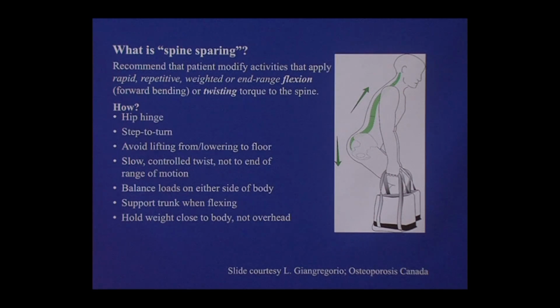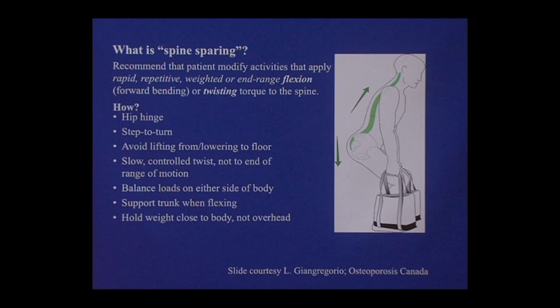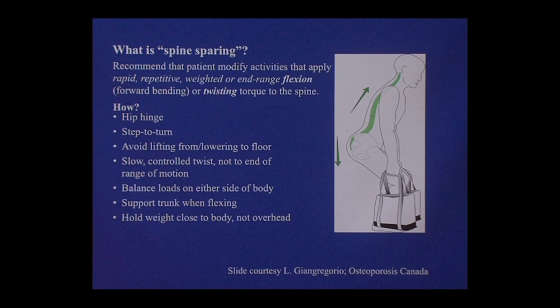When you go to turn, keep your feet pointing in the direction of where you're going, rather than planting your feet and twisting your spine. Avoid lifting something from the floor. First lift it up to your body, and then turn, and then put it down. So slow, controlled movements, avoiding twisting at the end of the range, balancing loads on either side of the body, supporting the trunk when bending. So if you're going to bend over to pick something up, use your hands on your thighs initially to give you stability. Hold the weight close to the body and not overhead.